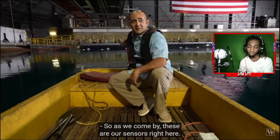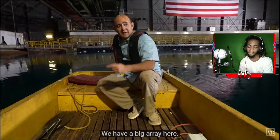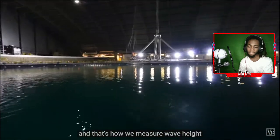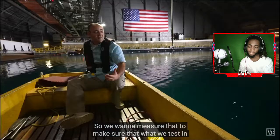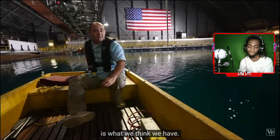So as we come by, these are our sensors right here. We have a big array here. These are ultrasonic sensors, and that's how we measure wave height and period and direction in the basin. So we want to measure that to make sure that what we test in is what we think we have.